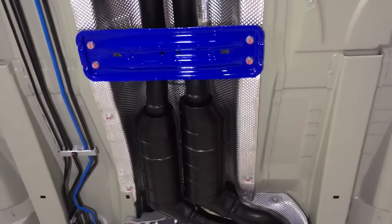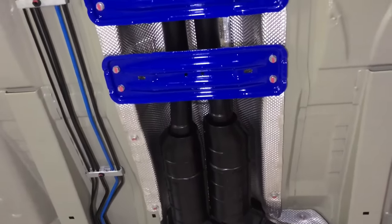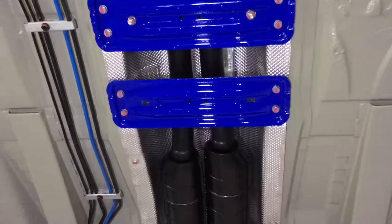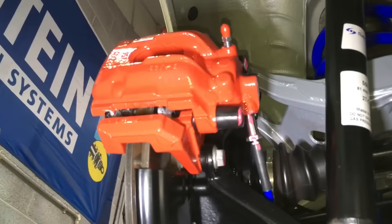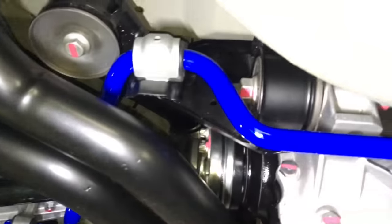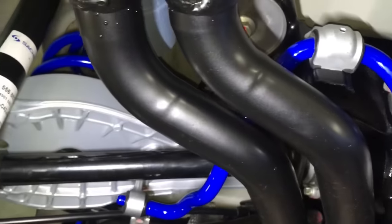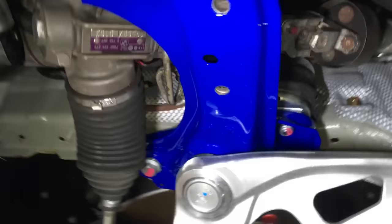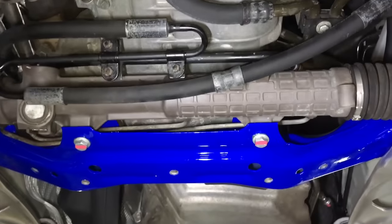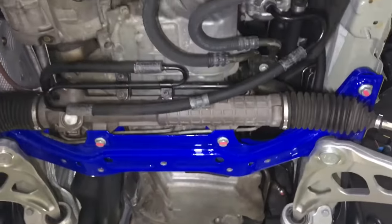And this one's probably a more mid-range one, where it's just got two color options, a blue and a red. So we've got red for the calipers, and then blue on a few things. Red for all four calipers, and then ultramarine blue for the rear anti-roll bar, rear springs, the exhaust plates. We've got blue braided lines, and then we've got the blue front subframe just up here. So it's looking also quite nice underneath the engine.